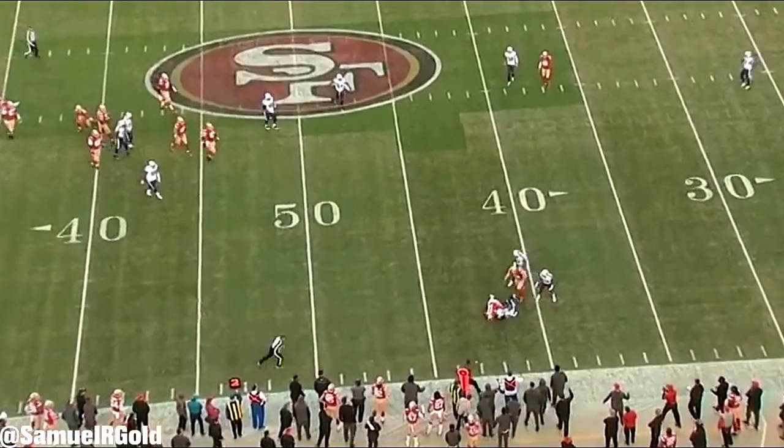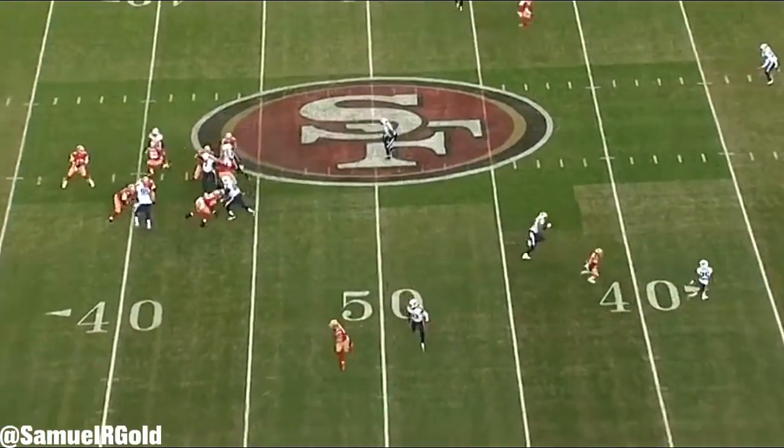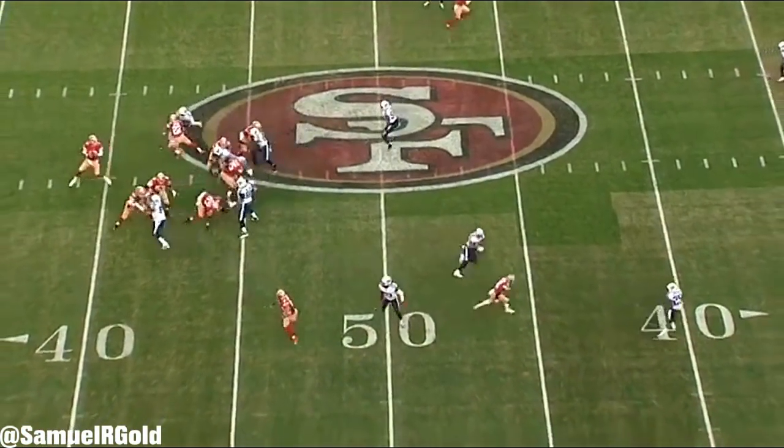I am truly baffled by this throw. It's 2nd and 9, and there is no reason to toss it up like this, but this pair makes it work.